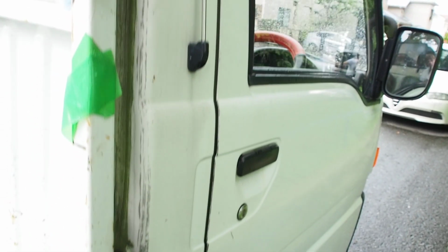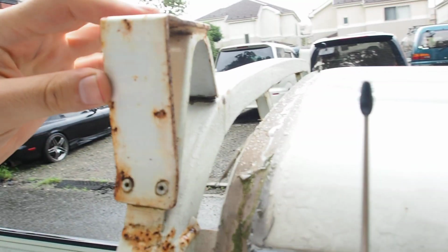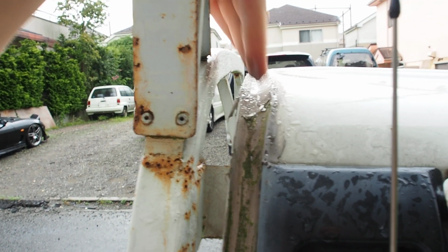Here there's a sealant that has been put on here. I'm not sure why. And up here, and I'm not sure why. It doesn't appear to have any, like, underneath of that doesn't go into the inside of the cabin. I'm not sure why you would want to put sealant on that.